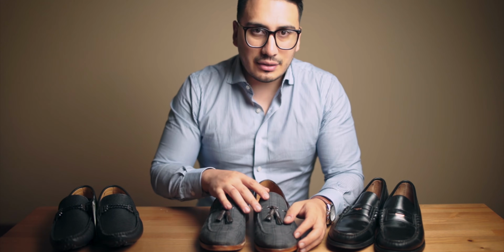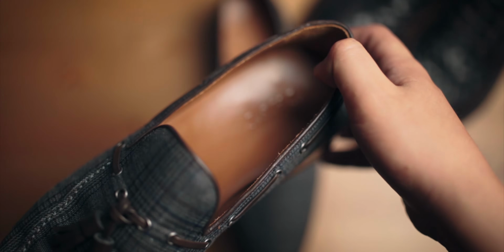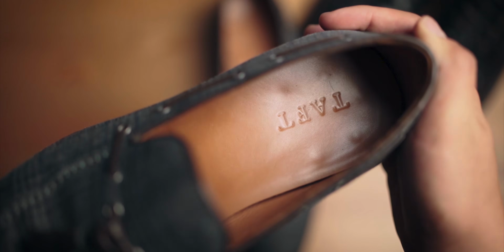So I really like the tassel loafer. This has definitely been one of my favorite shoes to wear throughout the summer. So I definitely recommend you guys pick up a pair of tassel loafers as well.